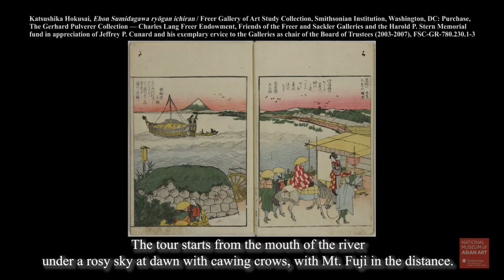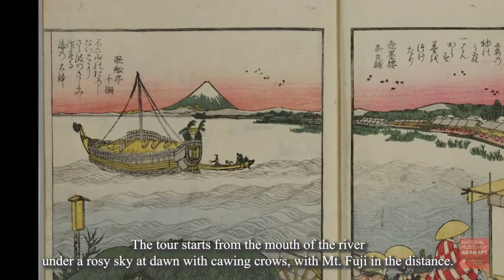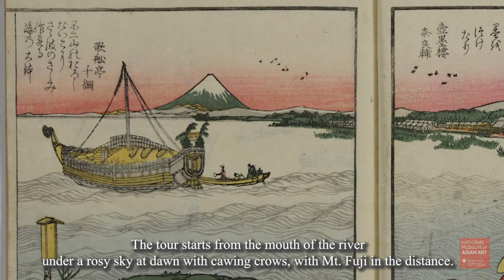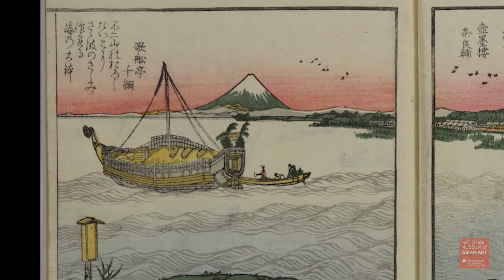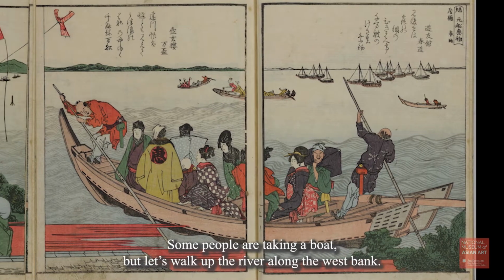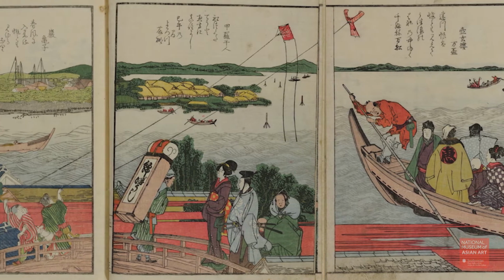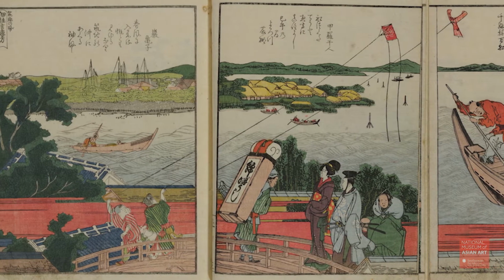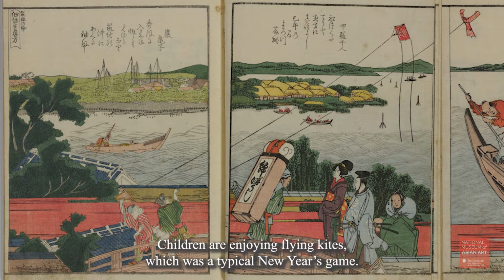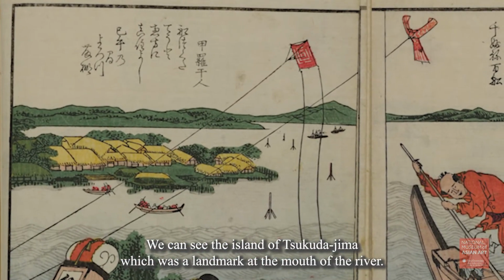The tour starts from the mouth of the river and a rosy sky at dawn with cawing crows, with Mount Fuji in the distance. Some people are taking a boat, but let's walk up the river along the west bank. Children are enjoying flying kites, which was a typical New Year's game. We can see the island of Tsukudajima, which was a landmark at the mouth of the river.